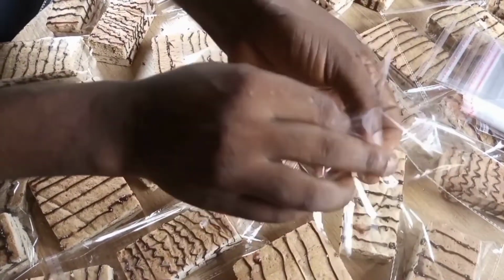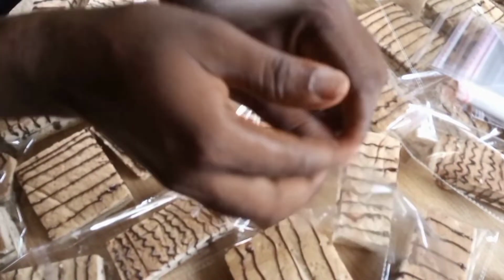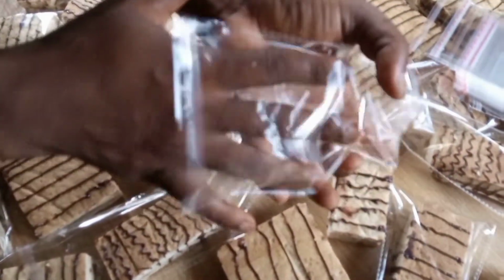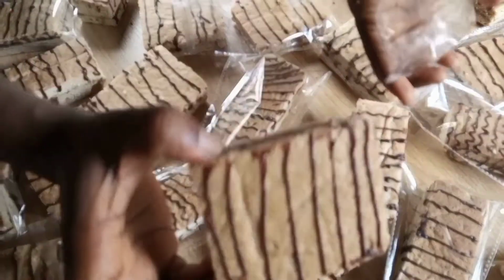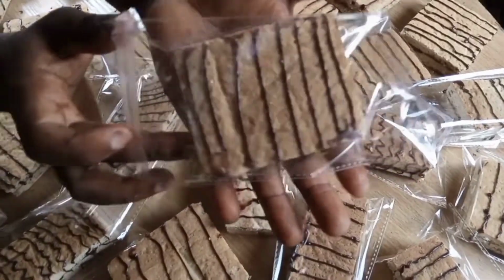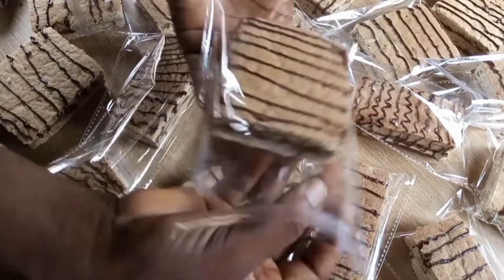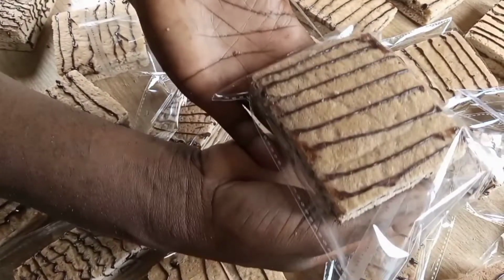And once it is dried, you package it with airproofing. The size of this packaging is 5 by 7 inches, but you can use 4 by 7 depending on the size of your cookies. So I would pick my cookie and push it in such a way that the designed surface is facing the longer side of the packaging bag, just like this.